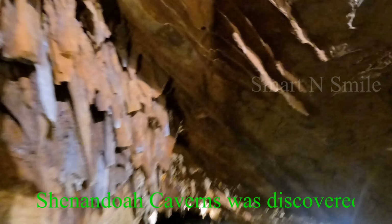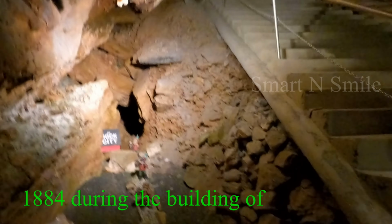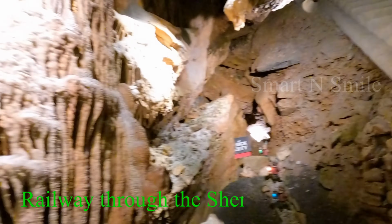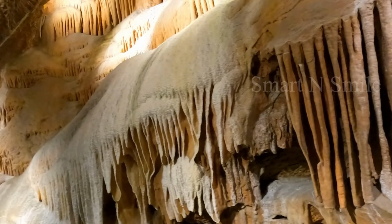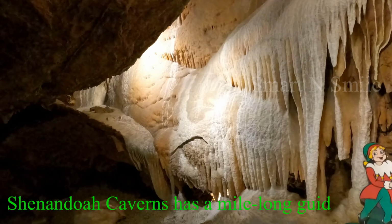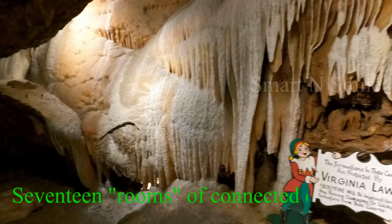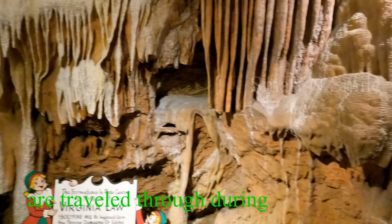Shenandoah Caverns was discovered in 1884 during the building of the Southern Railway through the Shenandoah Valley. Shenandoah Caverns has a mile-long guided tour. 17 rooms of connected chambers are traveled through during this time.